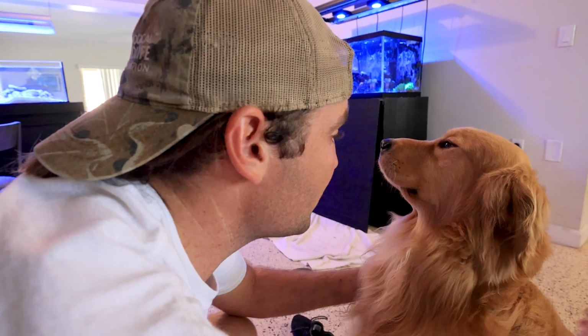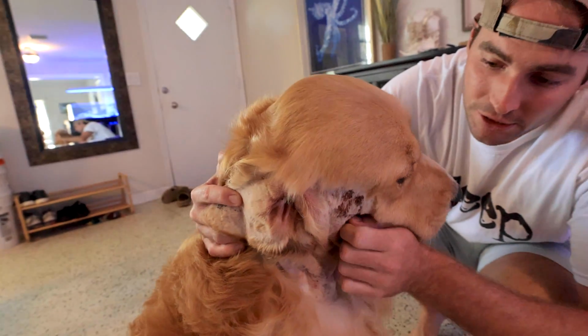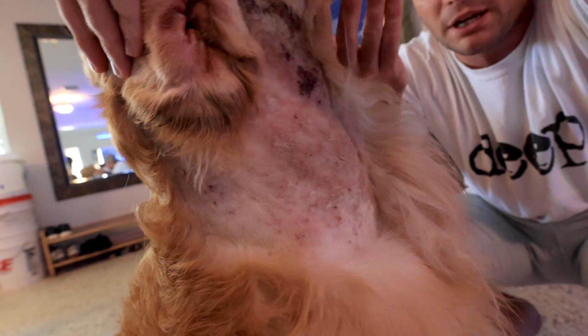Oh, Maverick, what happened to you, gorgeous boy? Look at how pretty this big boy is. If you guys have seen Maverick before, guys, he is the prettiest golden retriever boy on the planet. But guys, he has a terrible skin infection. And if you come over to the other side, guys, you can see why his new name is Scherr. Look at this terrible thing that happened to this big boy.